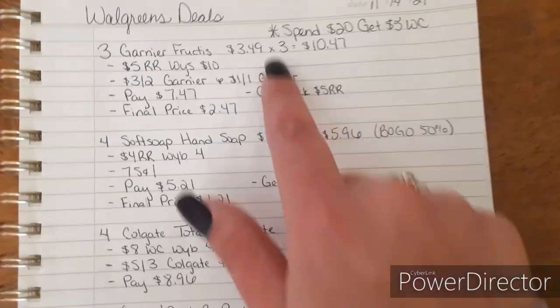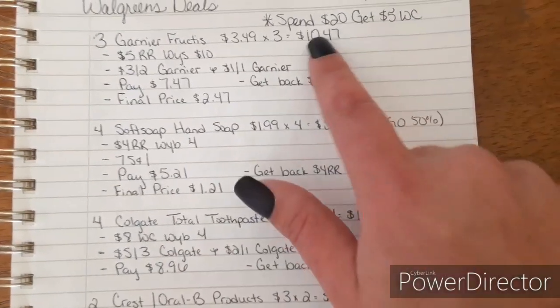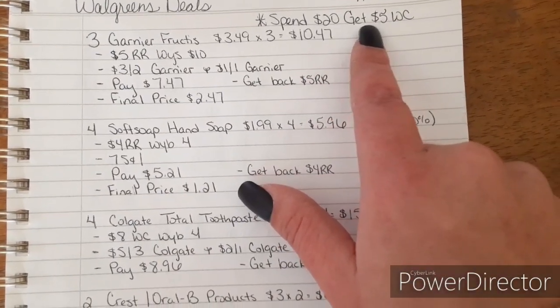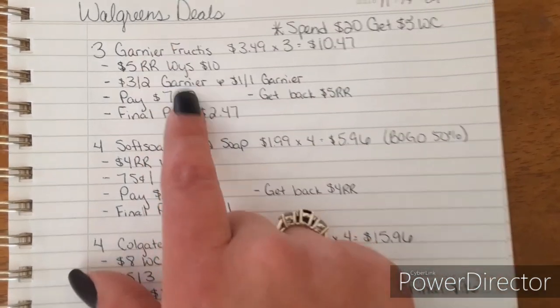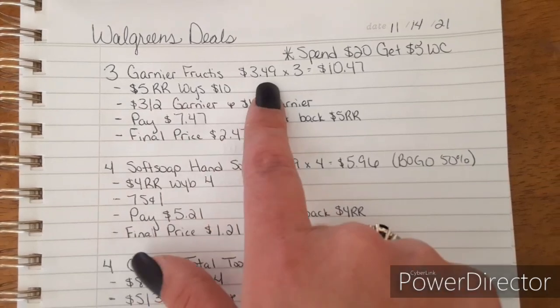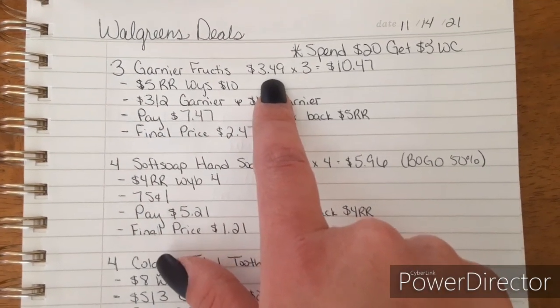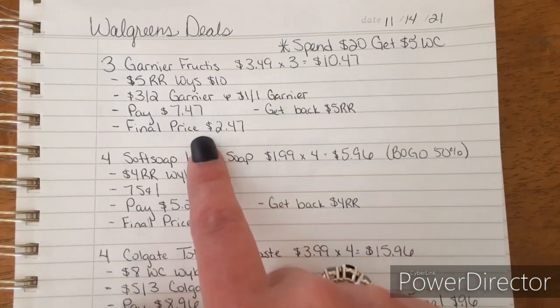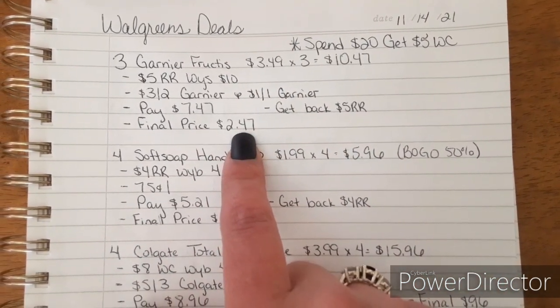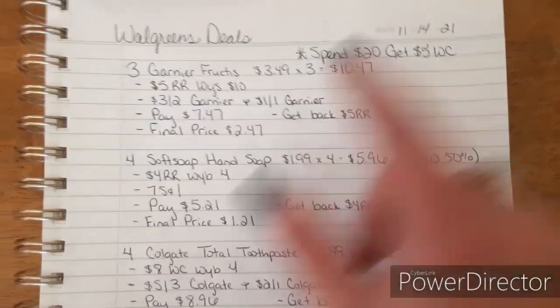All right, guys, so looking over my little notes here, like I said, I had a spend 20, get back $5 on Walgreens Cash digital booster. Here is the Garnier deal. Like I said, those would be $3.50 each in store, but online they're $3.49 each. So there's your final price on that, $2.47, or it would be $2.50 in store.